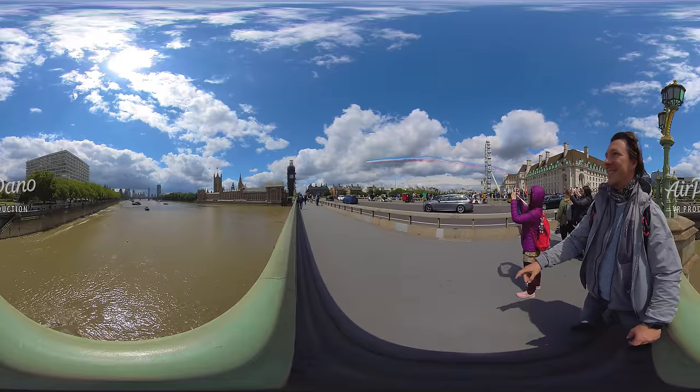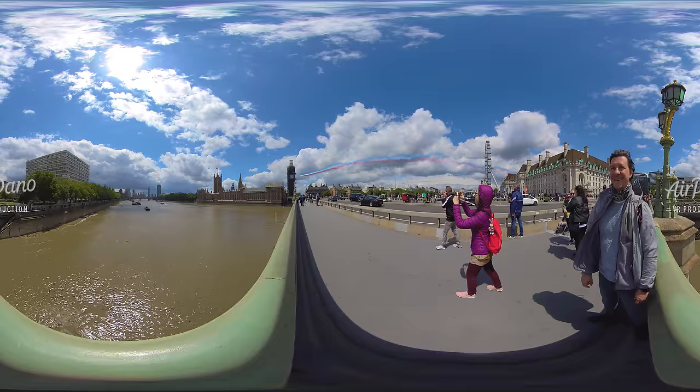Look at the sky. Airplanes are leaving colorful trails behind them in honor of Queen Elizabeth II's birthday.